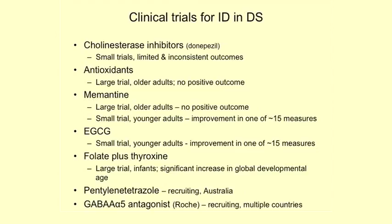A group in France treated infants 3 months to 3 years or 2 years with folate. And after they got the results, which were just all over the place, they found that the cohort in there, about 100 individuals that were also on thyroxine for hypothyroidism, and that were on folate did have positive outcomes, positive improvements. So they have immediately gone into a larger trial.